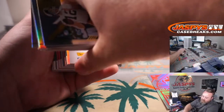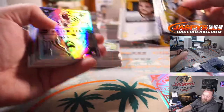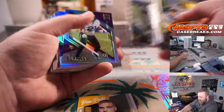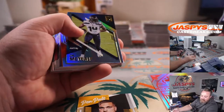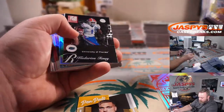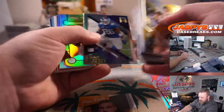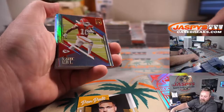And it's Pat Freiermuth, our first auto, blue ink pen pal for the Steelers, Michael Gallucci. I don't know what the hierarchy is on color, pen ink color. Chaz Surratt, to $9.99 for the Vikings, Darren Porter. Kadarius Toney for the Giants. That is Daniel Hayes. And George Kittle, the 85 for the 49ers, Josh Exline.